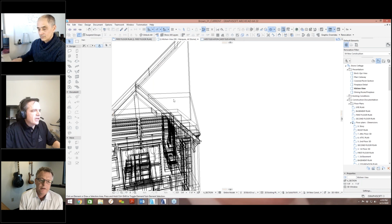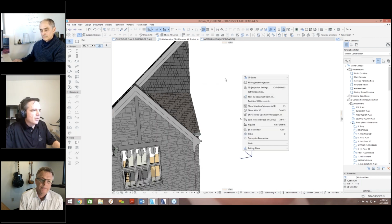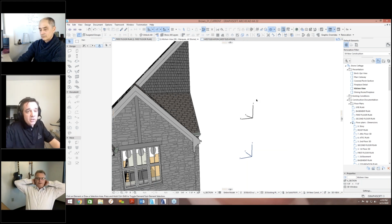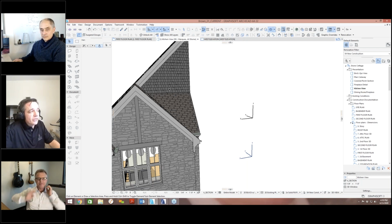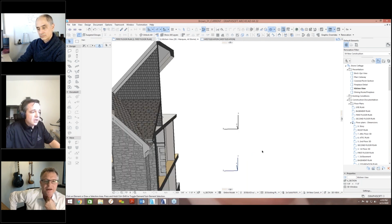I don't know if this still has it. We had done board and batten on this at one point, and trying to do board and batten three-dimensionally is always problematic. Aside from modeling the battens as individual walls, which you've done and I've done, I have started using in 21 and 22 the railing tool to just do the battens. Yeah, which works really well.